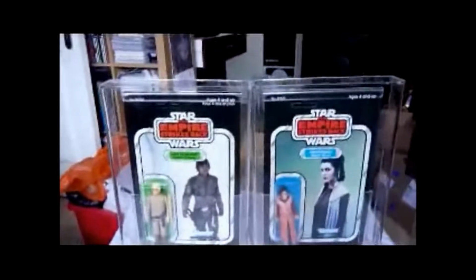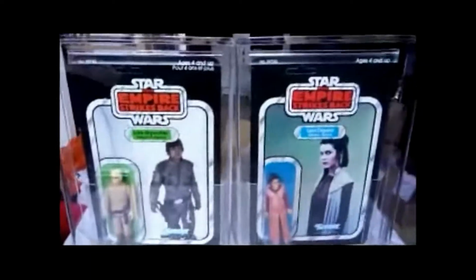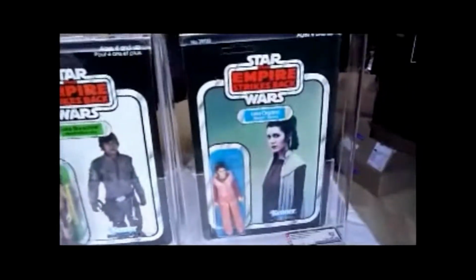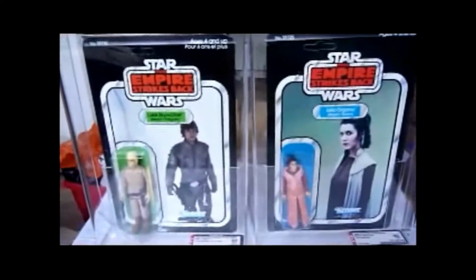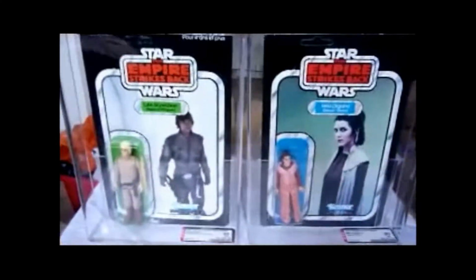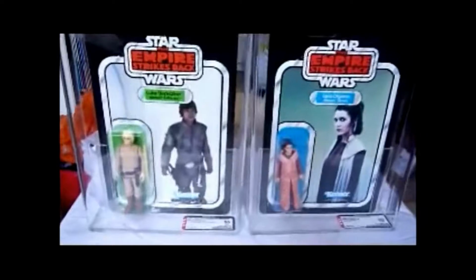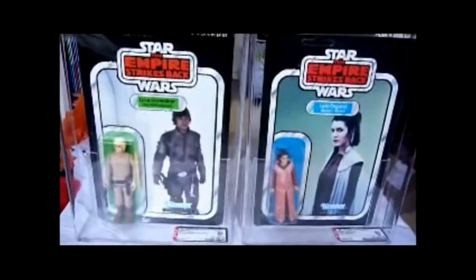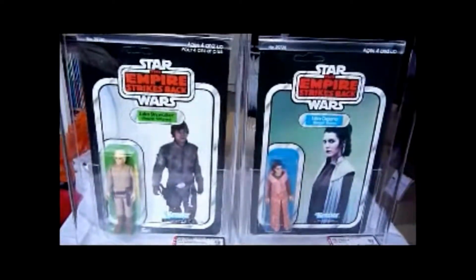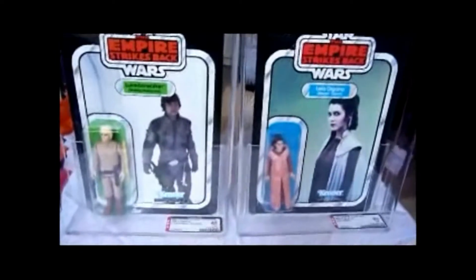Okay, here we've got two quite hard to find variations. You've got the Luke Bespin with the walking photograph, and Princess Leia Bespin outfit on the profile card. So these two cards have the first pictures. So both these pictures were changed soon after these early release Empire Strikes Back cards, and so they're both highly prized by vintage collectors, and they are harder to find than the later versions with the second pictures respectively, and both have quite a lot of variations.